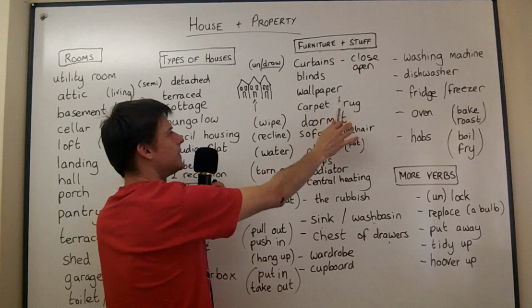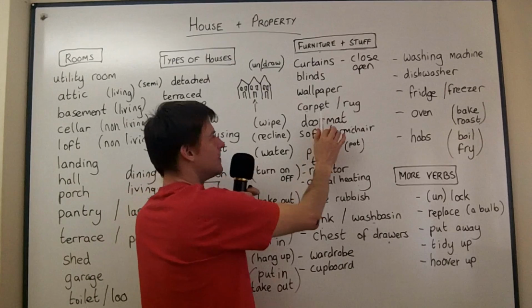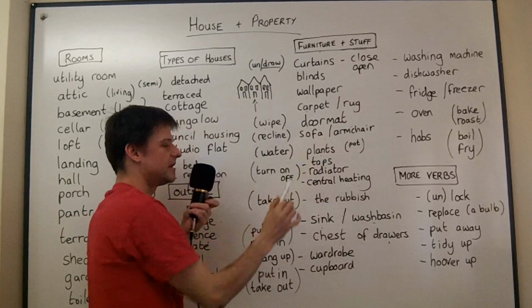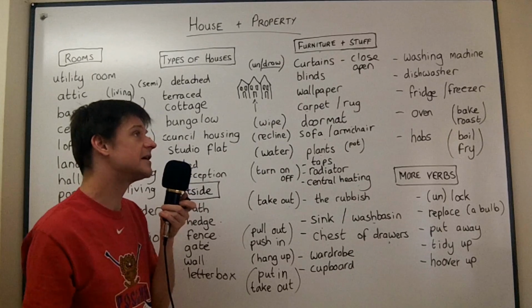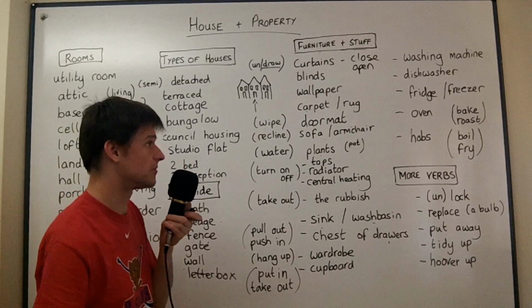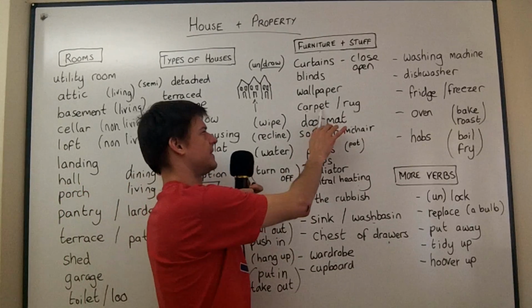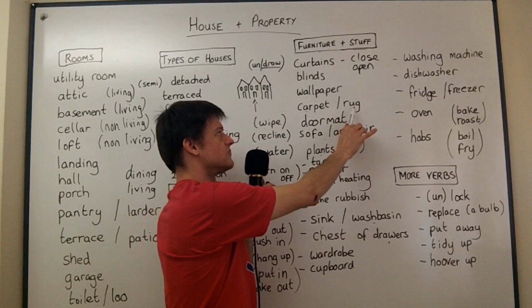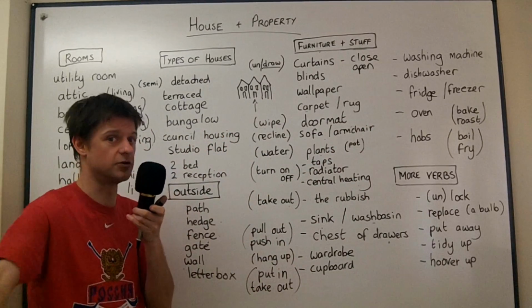Okay, wallpaper is where you have paper on the walls and not paint. A lot of people in England like carpets on the floors. I think in other countries very often they prefer wooden surfaces on the floors, or perhaps even plastic. But in England you see a lot of carpet. And you do see a lot of rugs as well, which is like a small carpet. It doesn't go to the edges of the room.